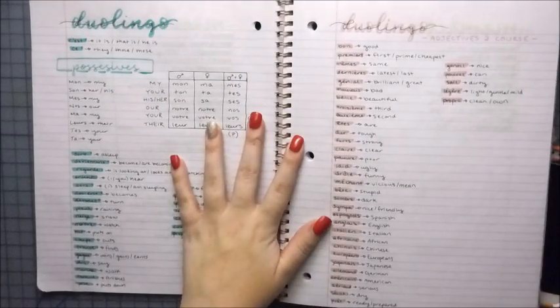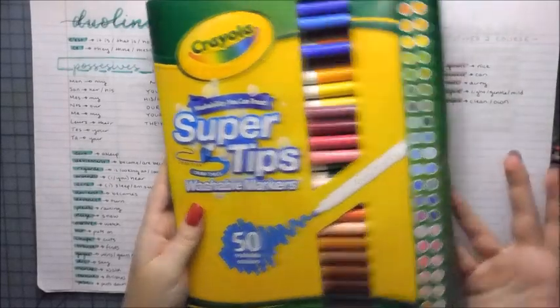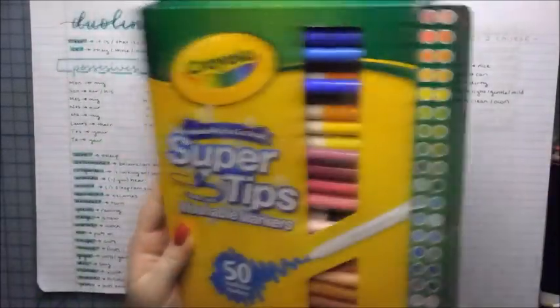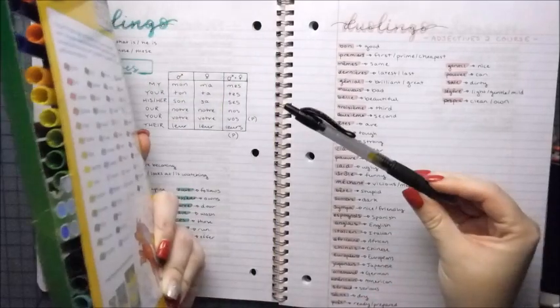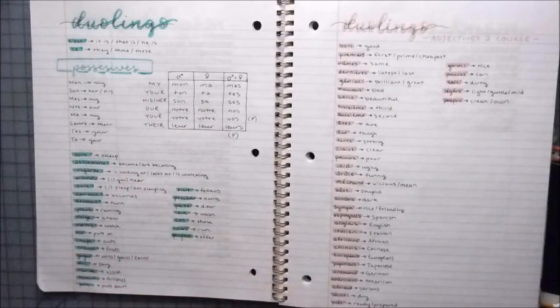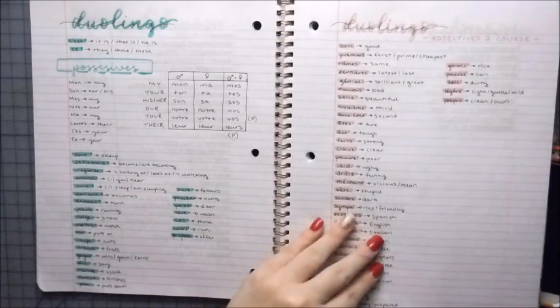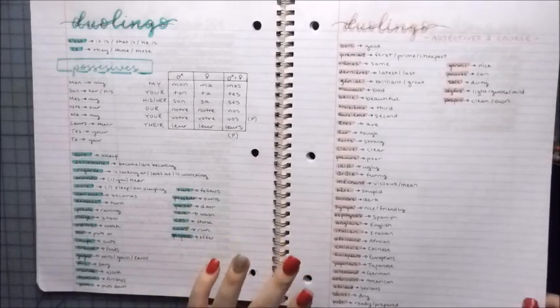These, I've just been using my Crayola Super Tips. For the headers and the highlighting, I just do a little dash and write on top of it with my Pilot G2 pen. So, nothing fancy over here. I actually prefer my Crayolas over my Tombows for this. And I've started now that I've started taking notes this way.